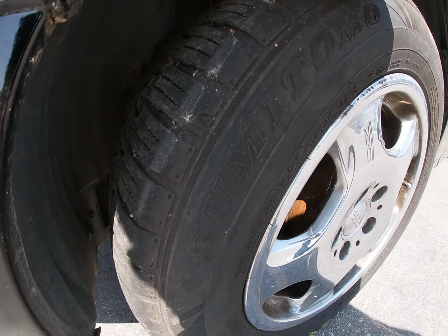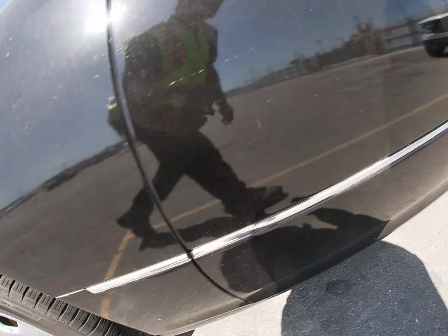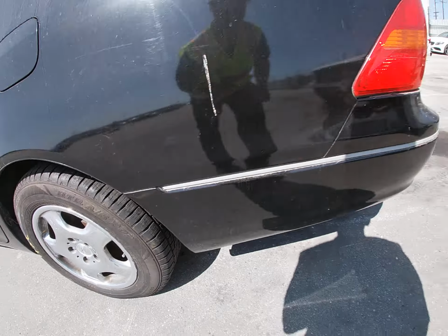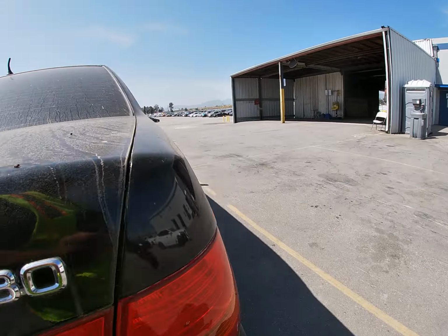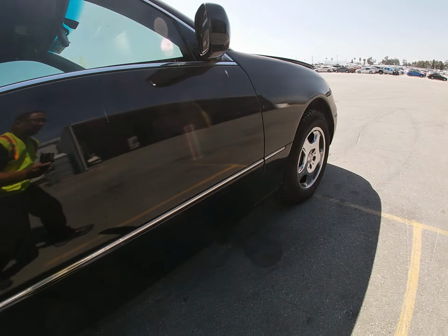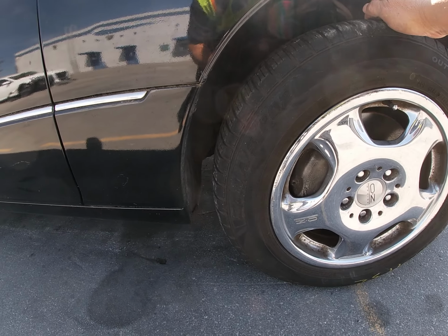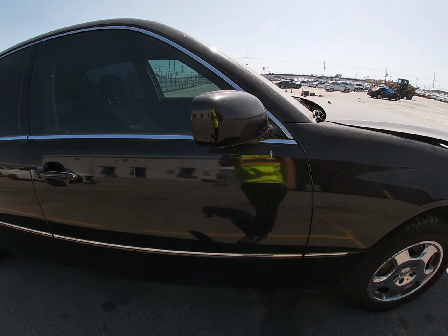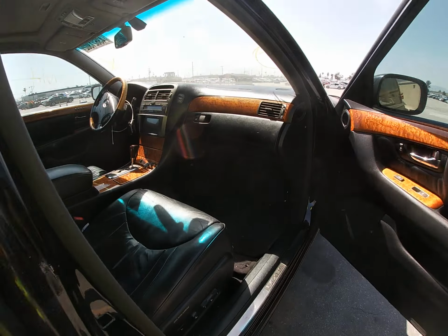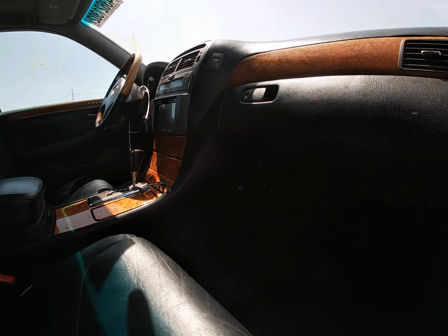It's got very good front tires. Very good rear tires. All the way around, matching Sumitomo. Like I said, it is a non-runner. Let's check out the interior.